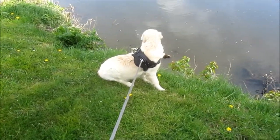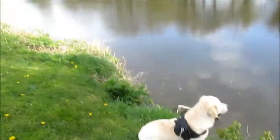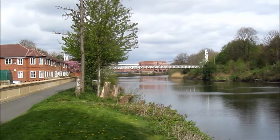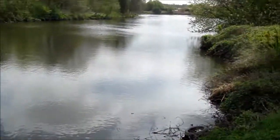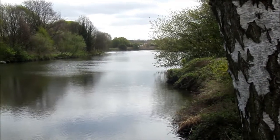So Barney here is desperate to get down there into that lovely water, but I'm not going to let him, because he'll probably never get out again. But while he's sitting there, I can point out that the bridge we just walked over is just there, a nice old Victorian suspension bridge. And if we go the other way, the River Mersey goes around a bend just up there, and then it heads into town and onto the sea, to Liverpool.